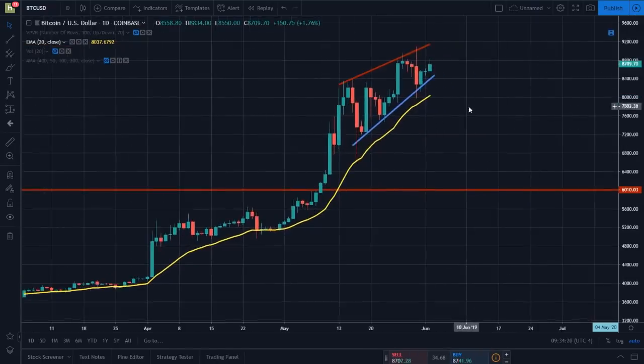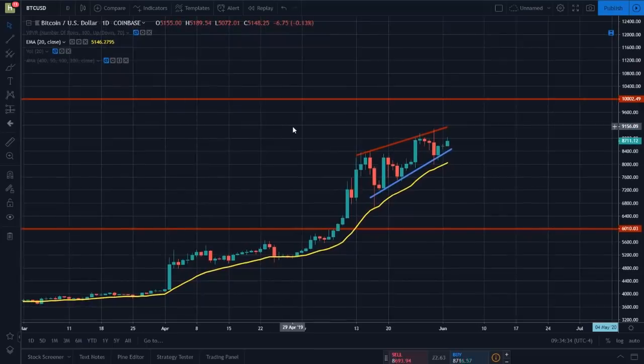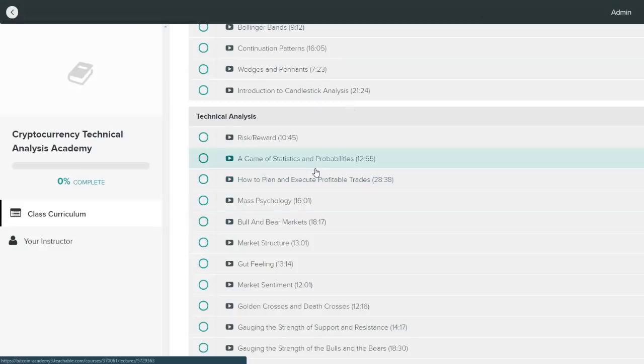But a game of statistics and probabilities basically explains how I talk about how there's never a 100% guarantee on anything in Bitcoin. It's always a game of statistics. Whether or not Bitcoin is going to rally or fall is always a prediction based on percentages. It's never 100% certain that Bitcoin is going to break to the upside, which is why you have to look at it like that. You have to look at Bitcoin and its movements from a probabilistic standpoint.